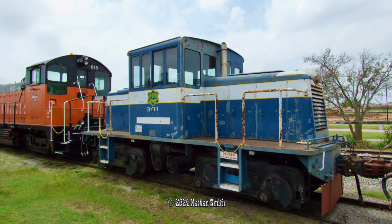Behind the Milwaukee Road switcher is 301, a 45-tonner built by General Electric in 1941 for the U.S. Army. The locomotive was rebuilt in 1982. Previous owners included the U.S. Army at Fort Leavenworth, Kansas, Dodge City Ford and Buckland Railroad, and Vulcan Chemicals, which donated the locomotive in the year 2000 to the museum. It is currently in operating condition and has been the museum's main switching locomotive for many, many years.